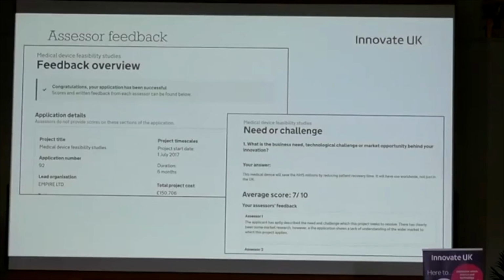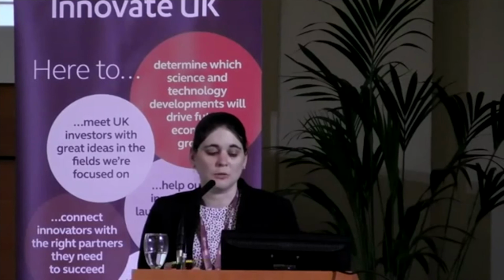You will receive feedback from the assessors. That will be available for you to view in IFS once you've been notified whether you're successful or not. So hopefully that will be helpful for you, whether you are successful or not. If you're unsuccessful, hopefully it can help you if you apply into a future competition to know where you can improve next time.